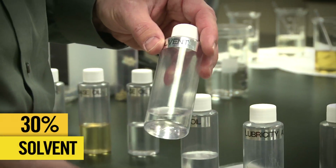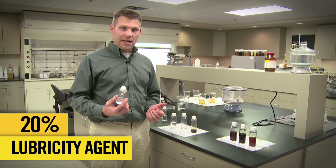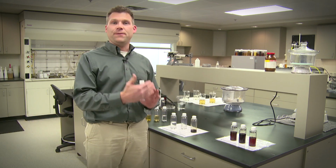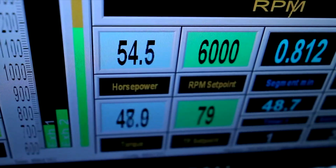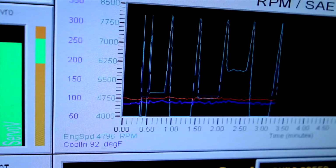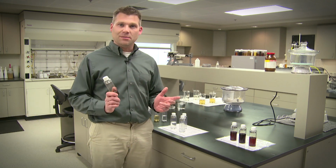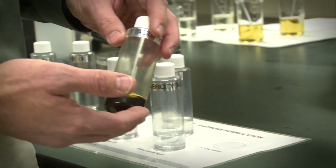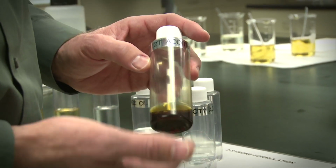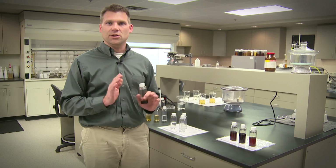About 30% of a two-stroke formulation is a solvent. About 20% of a two-cycle formulation is a lubricity agent. This really optimizes the oil film that helps to give the engine the ultimate protection that engineers are looking for. This is one of those very specialized tuning components of the finished product. The last 10% of a two-stroke formulation is the additive package, and this is where an oil gets truly customized, specific for an engine's appetite. There are really thousands of combinations of additives that you can combine from raw materials to compose your additive package. This is the final tuning component in what makes an oil unique.